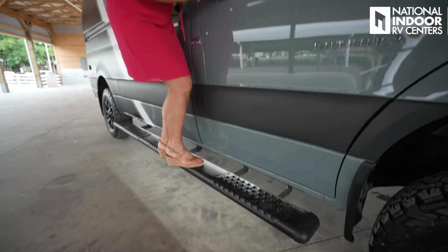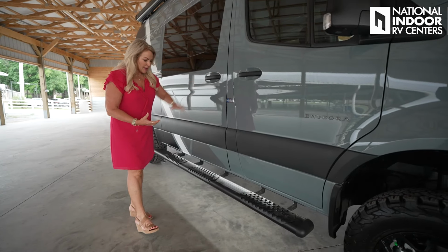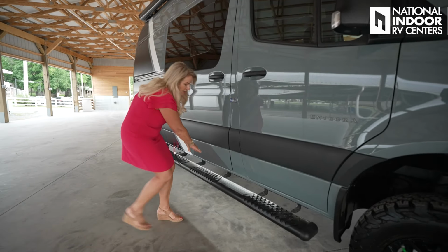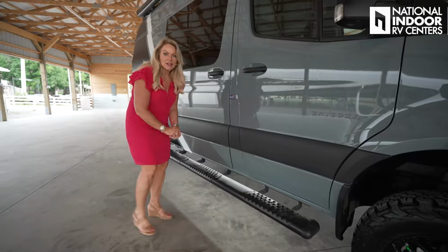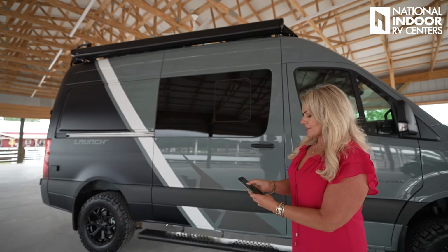Look at that, you can jump on it, and it doesn't even move. So that's really nice, it gives you a bigger step that comes out nice and high, and you can see that it's lit back there as well. I've got the light on. You have the Carefree awning with LED lights. I'm gonna go ahead and extend that.